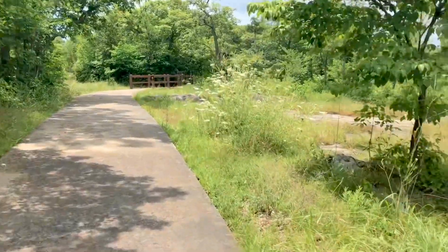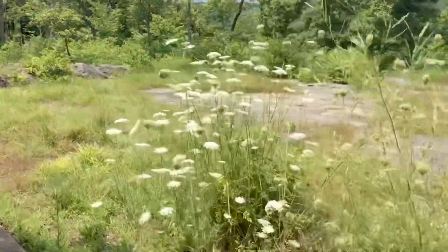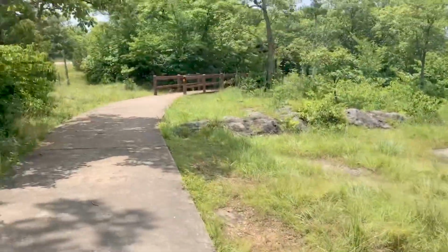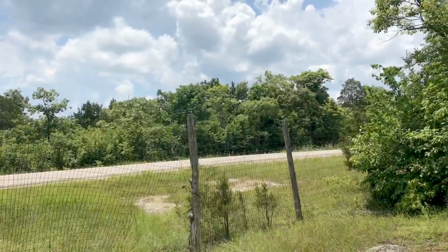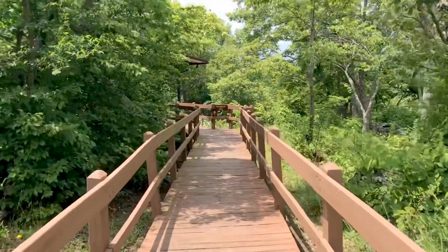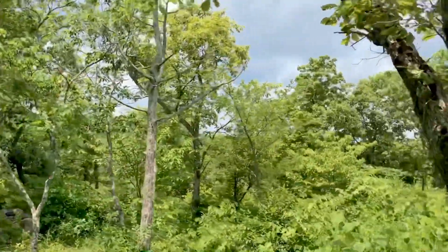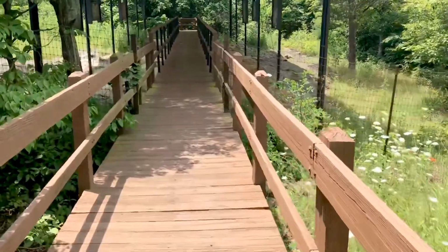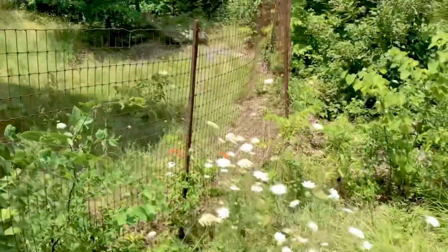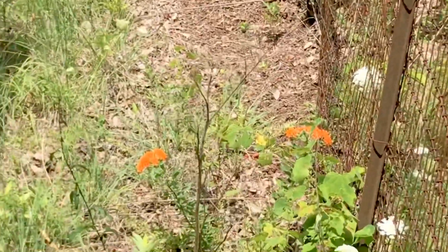Okay, so here we go. Look, beautiful. More Queen Anne's lace. I love this stuff. And a wooden trail up there. There's Highway 21. And the petroglyphs are right here. Kind of wild that they're so close to the highway. Look at the orange down there. That's some milkweed that I've been seeing. That's really good for the bees.